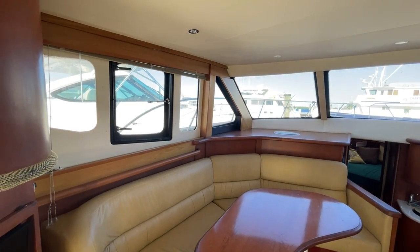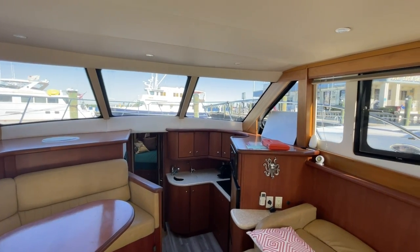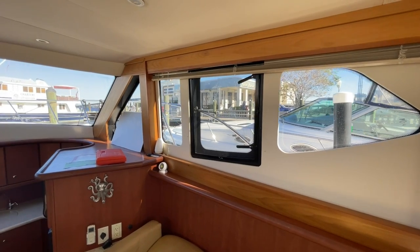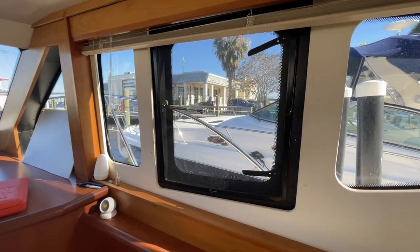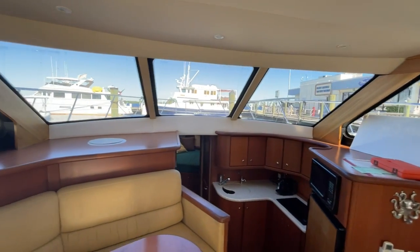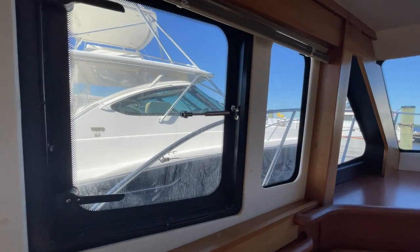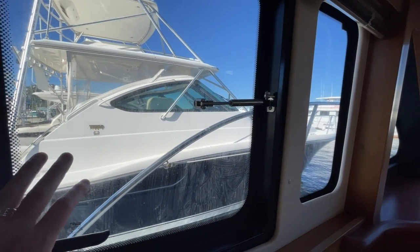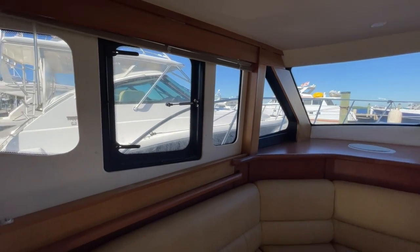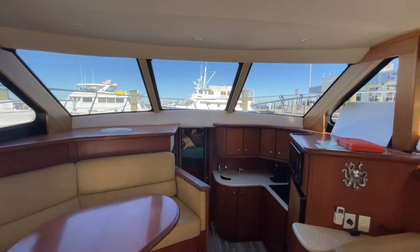Just look at the amount of light that is in this boat. Big, roomy, well lit. You have these windows here. There's a screen on that one, and they pop open. But you could just, underway, open those up and get really good fresh airflow into the salon, which is not normal on a lot of boats like this.